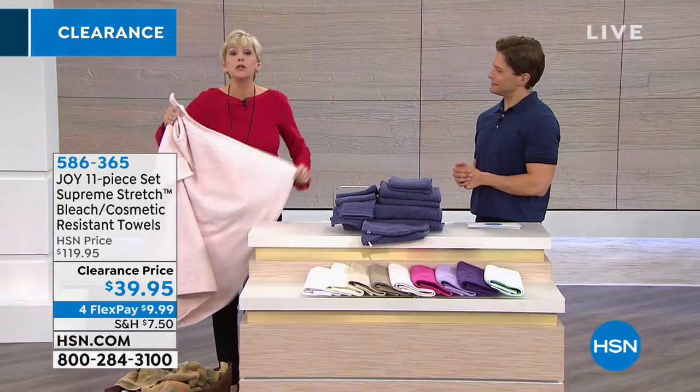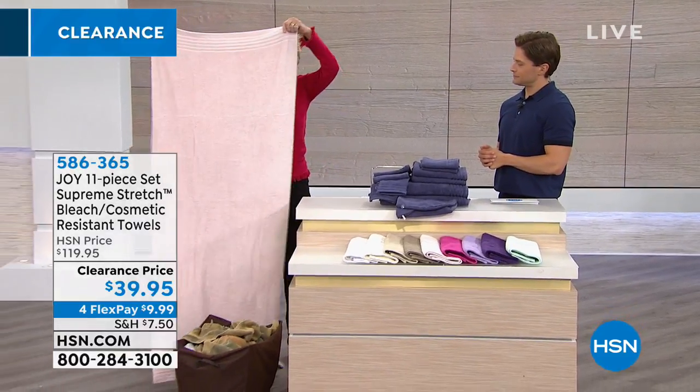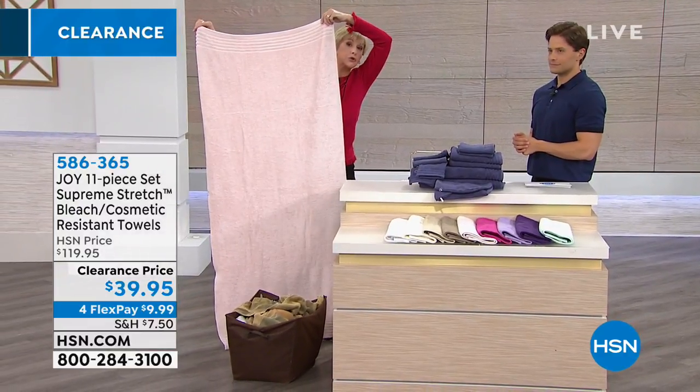So you're getting two jumbo bath towels. They are 5 feet by 2.5 feet.